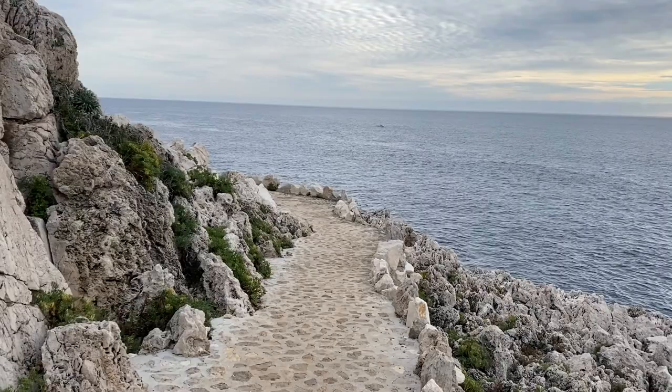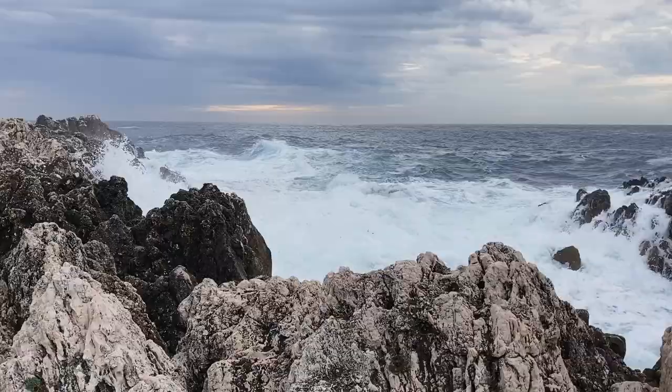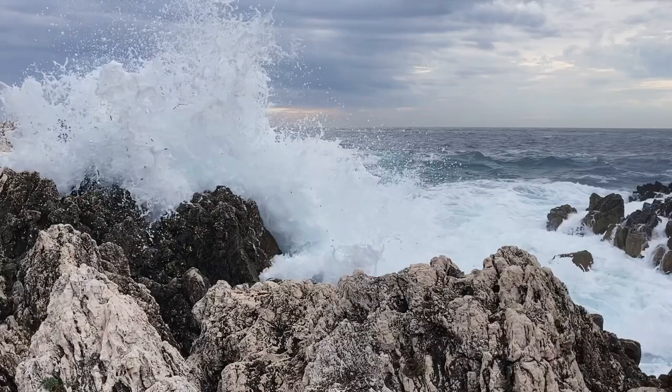The path itself is a combination of paved and unpaved stretches, with flat portions as well as some rocky parts, so sturdy footwear is definitely recommended. We did this loop more than once and enjoyed the variety of it on sunny as well as stormy days.